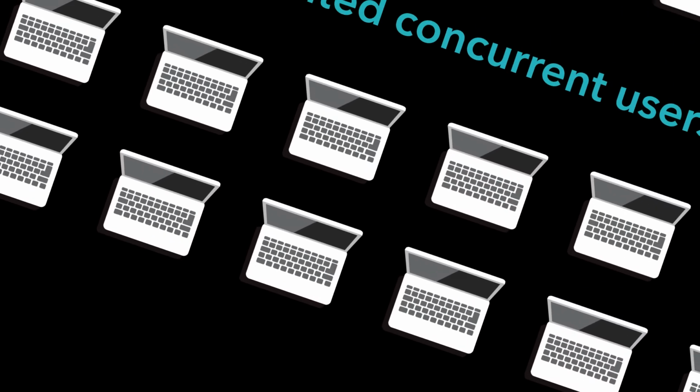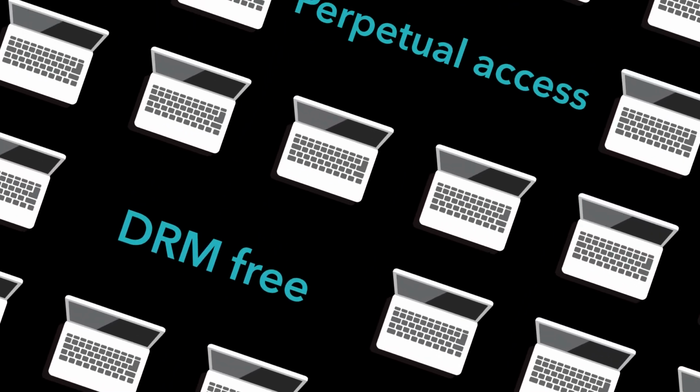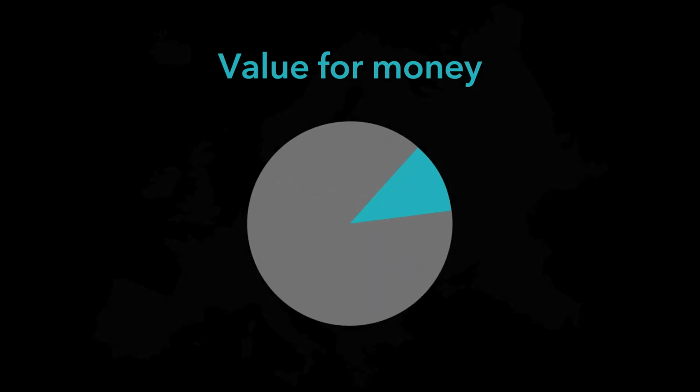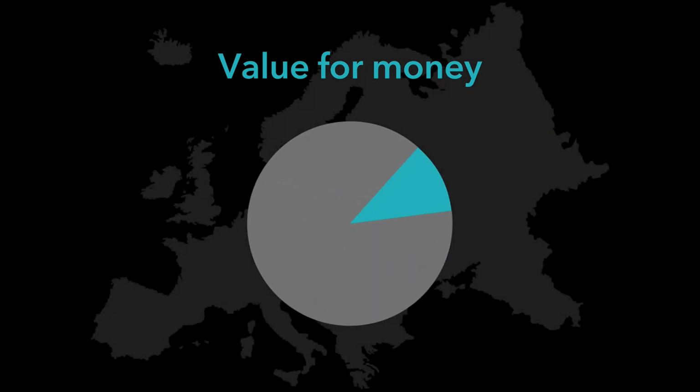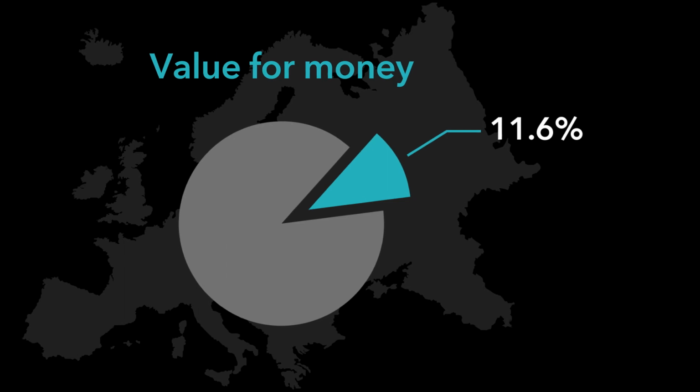All of our titles are available on Cambridge Core with unlimited user concurrency and are DRM-free and available perpetually, so one title can be accessed by entire classes at the same time. An EBA with Cambridge offers great value for money. A recent study of 10 participating institutions in Europe found that on average they paid for only 11.6% of the total value of the content used during the EBA.